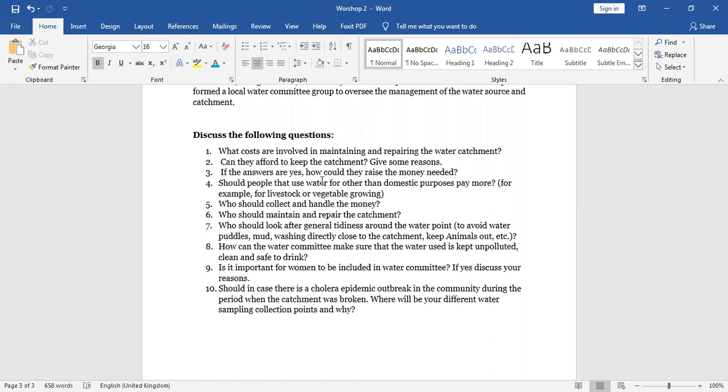Okay, as you said, if a community is set up, I don't think the cost will be that expensive maintaining it, because people will take precautions of how they behave around the borehole. So I think it will be cost effective. It will be very, very little to maintain if people can just abide by the rules and regulations set up by the committee. So I don't have much to say about that.